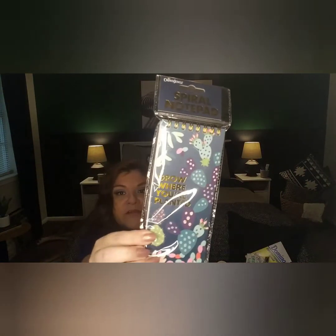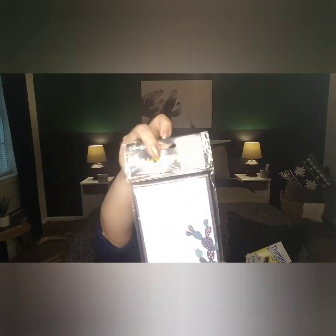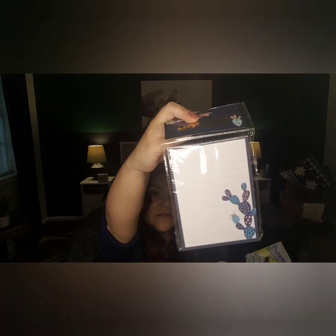And I thought these were really cute, and they reminded me of my bedroom. Since I have kind of like a cacti theme here, I thought these were really cute. And it says, grow where you are planted. I thought that was super cute. And these are also a Greenbrier product. They actually come in a set. So the next item was a notepad, again, with the little cactus at the bottom.